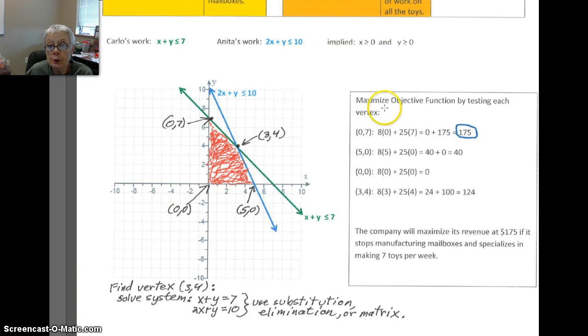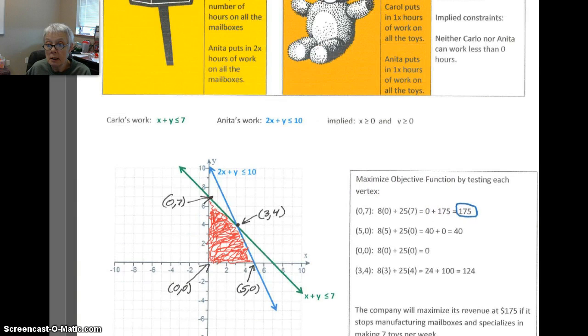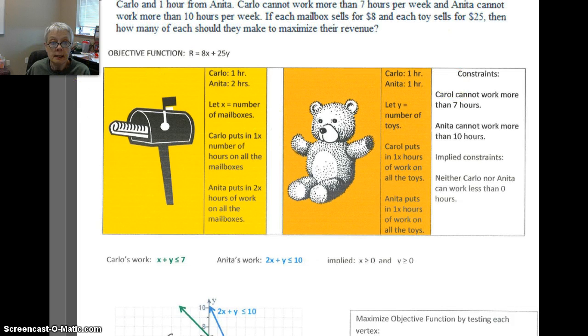What we're going to do to maximize the objective function, which is the revenue equals 8x plus 25y, because x is the total number of mailboxes, and they sell for $8 each, and y is the total number of toys, and they sell for $25 each. So this is our total revenue income function.